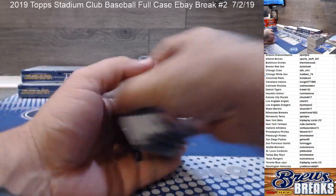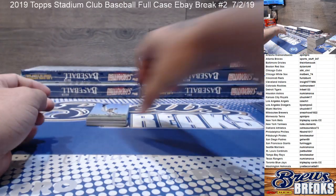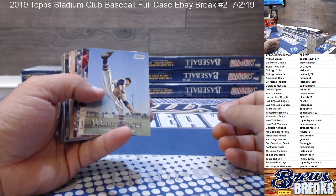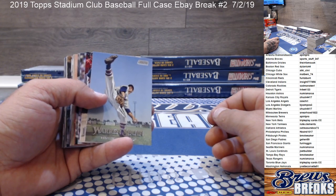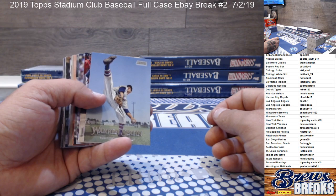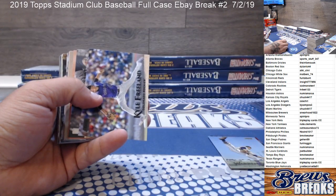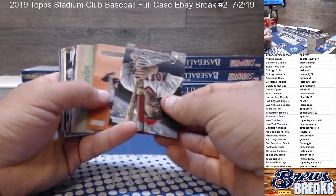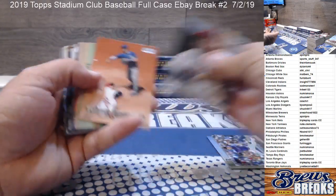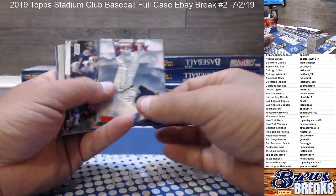Oh, Topps, they don't care when it comes to us busting stuff like that. I opened up a 17 draft case. It cost $2,800 about 2.5, 3 months ago. Every auto in the case except for I think 3 were the class of autos. Kyle Freeland black. When I reached out to Topps, they thought it was awesome that I opened that case up and had all those class of autos.